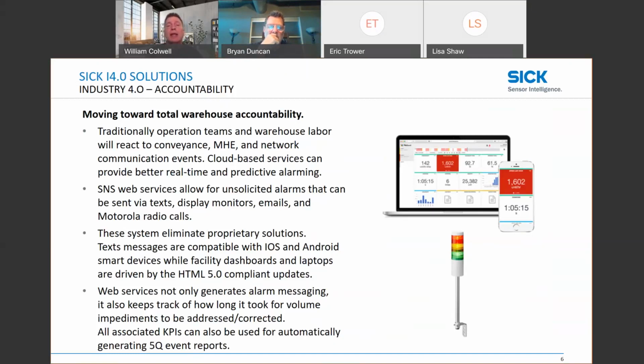And it not only sends these unsolicited messages, but it allows you to keep track of how long after the message was sent to the appropriate team or associate did they respond, or did they successfully remove that impediment affecting volume? So it helps everyone understand there's truly accountability now, that when you're messaged, when there's something going on, you do have to react in a timely manner, and that the operations teams supporting that activity, from a supervision point of view, have got to do their part to make sure they're clearing obstacles so that those teams are doing what they can to remove those obstacles.